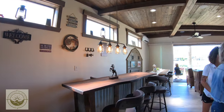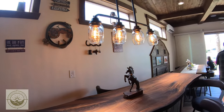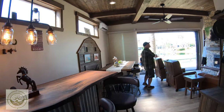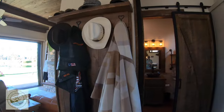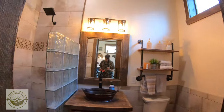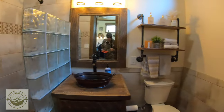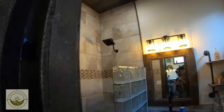Look at this bar they have. I love that bar. It's got that beautiful live edge bar top. That looks like walnut, black walnut. It could be. I don't know what wood he used. Then the barn door, I'm sure he built that for the bathroom and all. Just lovely. I like that they continued with that theme throughout here.